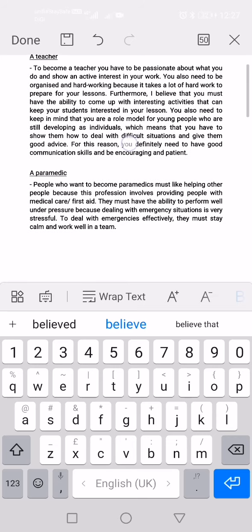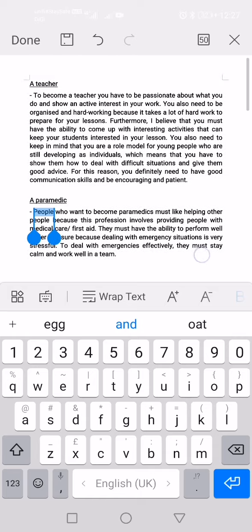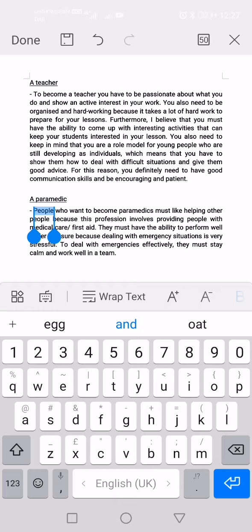What I'm trying to say, if in the beginning you use people already, it's already in plural form. Make sure in your subsequent sentences, those sentences must be in plural form. You don't suddenly say you, and then suddenly you say people, and then you suddenly say you. It must be people, they. When you use people and they, you are using a third person pronoun, whereas when you say you, you're using a second person pronoun. Be very careful with that.